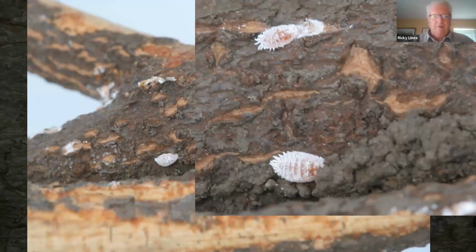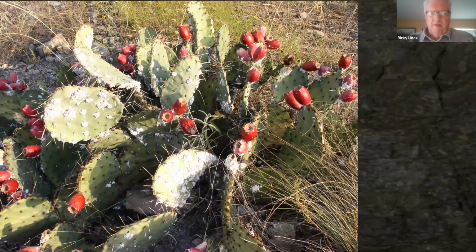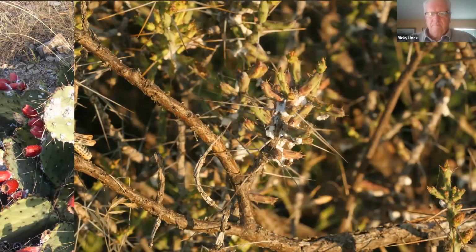I sent this photo around to several people that I thought were experts in their field, and no one really came up with a good identification on this. But it's a form of cochineal. It's one of the cochineals. So again, there's our cochineal, the tunas, not the color that produces the red, but definitely the cochineal itself. It also can be found on pear cactus.